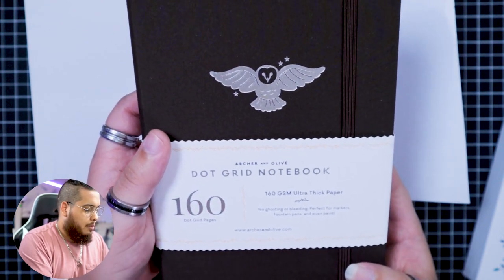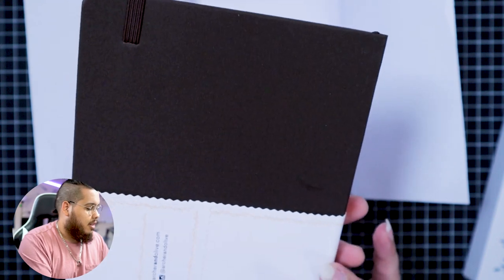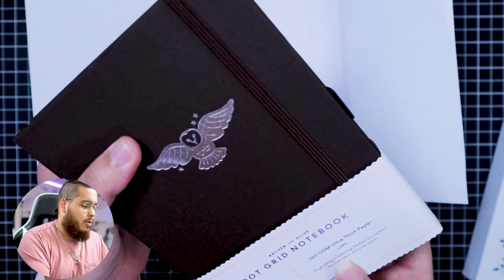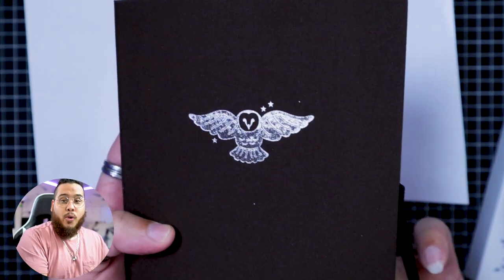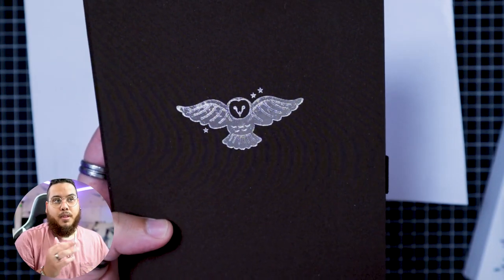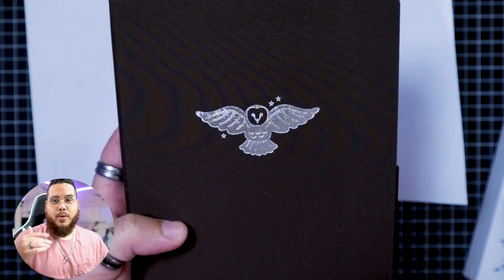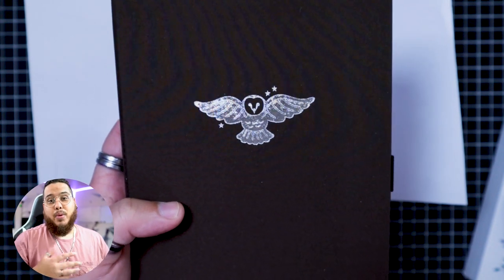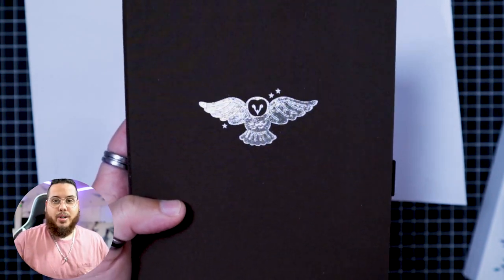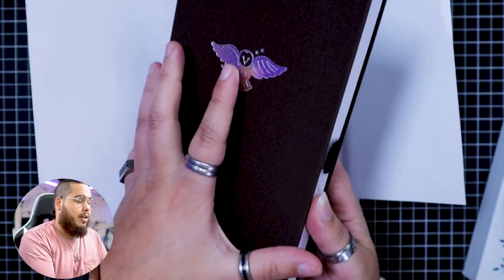No ghosting, no bleeding, perfect for markers, fountain pens, and even paint. That's really, really cool. Let's take it off and look inside. Luckily, I did order my own journal that already had the craft paper. It was the Neapolitan notebook. So I did get the black paper. The black paper was super important for me to have in a bullet journal just because I wanted to try it out, especially with their acrylograph pens. Definitely something I wanted to try out.